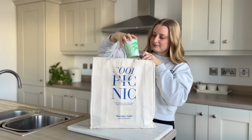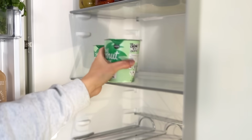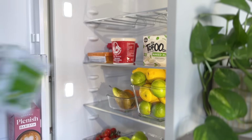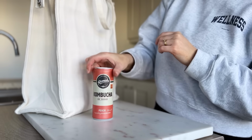Again, coconut yogurt is something I'll always pick up on a weekly shop. In fact, I usually grab 2 because I go through them so quickly. Then I'd say tofu is my main source of protein, so I always get both firm and silken. The health food store where I buy silken tofu from keeps it refrigerated, so that's why I store it in the fridge.